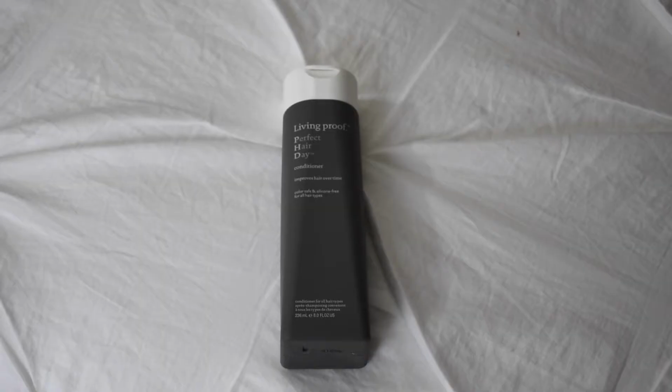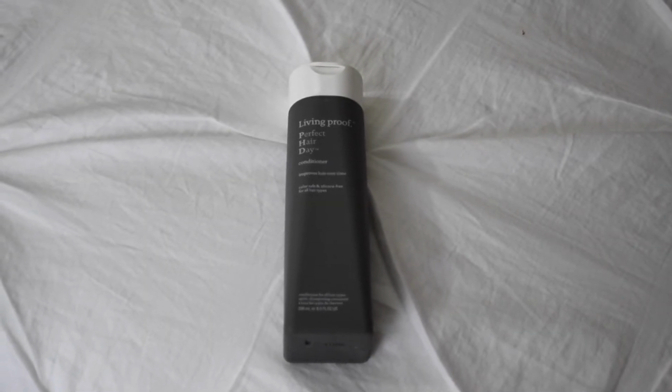Alright, so first thing we're going to talk about is the Living Proof, Jennifer Aniston's brand, the Perfect Day Hair Conditioner. It's supposed to improve your hair over time, basically try to make you look like Jen Aniston. I'll be honest, my hair didn't look like Jen Aniston's after, but that's because we have completely different hair. It was very thick, it was very moisturizing.